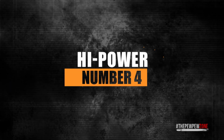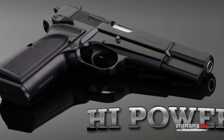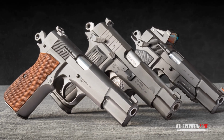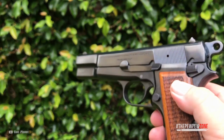Number 4, Browning High Power. It can be found as surplus from different manufacturers and, of course, also different armed forces. While not that popular on the civilian market, militaries just love this gun. That is why it's still in use today, and why you can find so many of them on the surplus market.